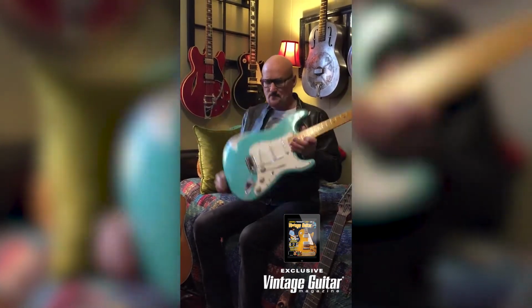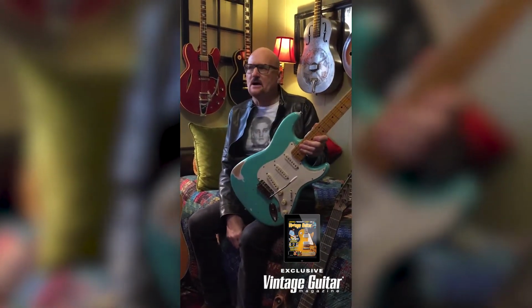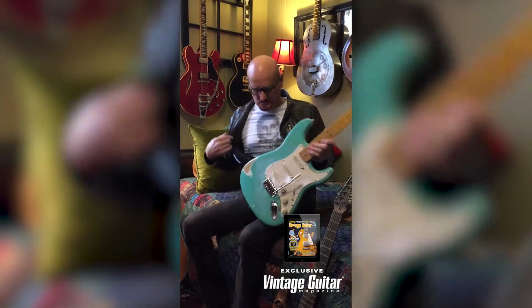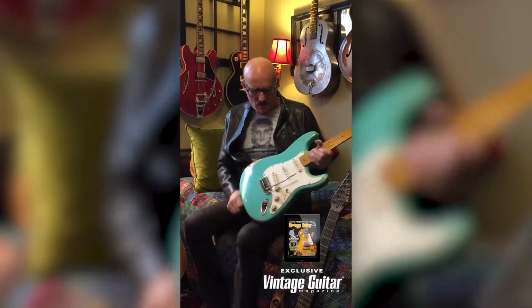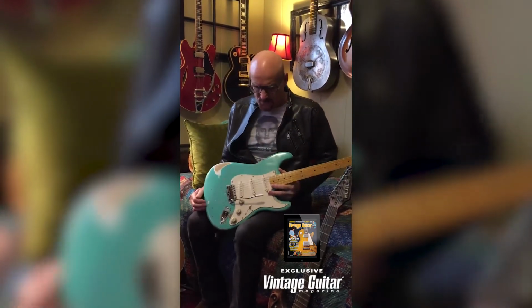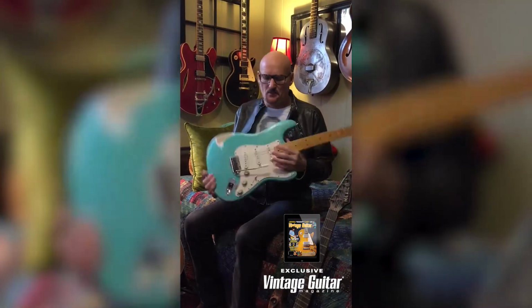I'm going to start with this. This is one I found in Tupelo, Mississippi, only about 4 or 5 blocks from Elvis's birthplace. It was in a little music store. It's an early 70s Fender Stratocaster that had been refinished in a kind of a cool seafoam surf green way back then. I didn't want to monkey with it.